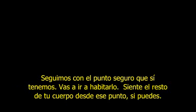You want to kind of inhabit it. Feel the rest of your body from that spot if you can. I know that's weird because a lot of us associate feeling our body from our brain. Yes. But just go toward that spot and just kind of focus there and live in there as much as you can. Don't worry about the how right now. Don't worry about if you're doing it right. There is no right or wrong way at all. Yeah. There's just the way that you are doing it.